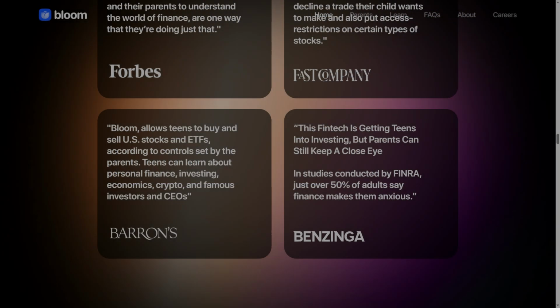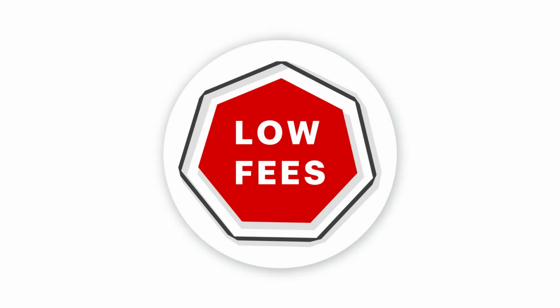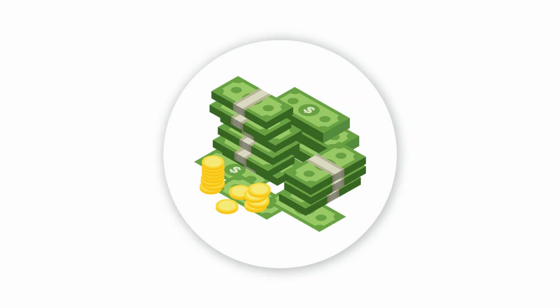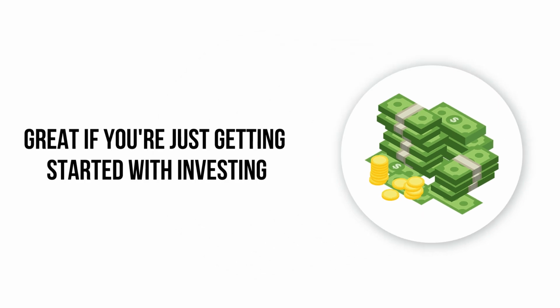Let's dive in. The Bloom Investing app allows you to invest in stocks, ETFs and cryptocurrencies using a simple and intuitive interface for beginners. One of the pros is its low fees, making it an affordable option for new investors. You can also start with a small amount of money, which is great if you're just getting started with investing.